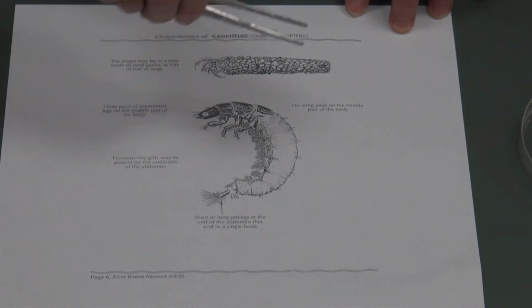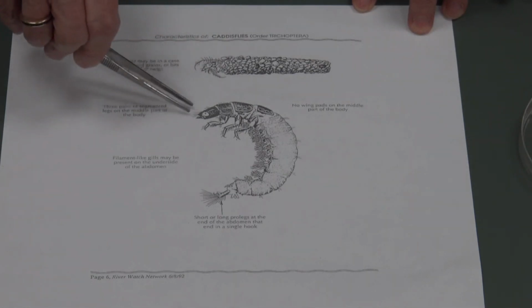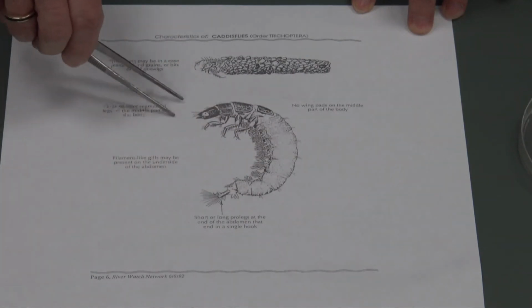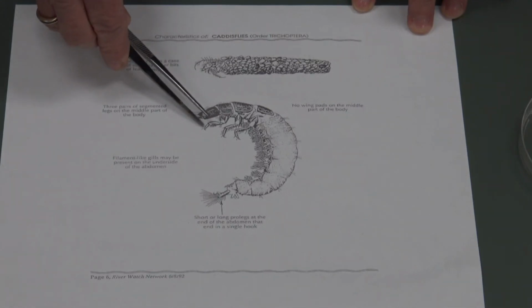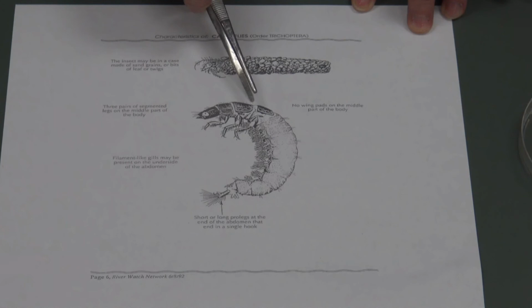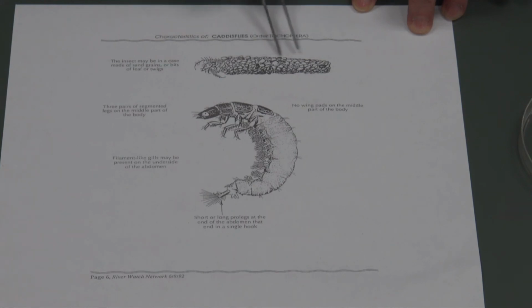Caddisflies are small aquatic macroinvertebrates. A lot of times you will see just the larvae form as a C-shape. They have 3 pairs of legs. They have this hard top here that is kind of like a helmet area. Now sometimes you can also find them in a case, and you'll find these little feet coming out, and they'll have a case around them.